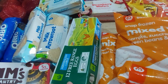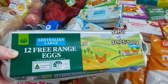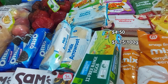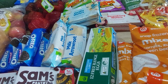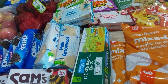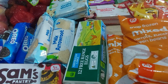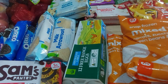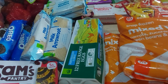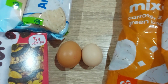All right, then we've got free range eggs, just the large size. I do wanted to show you, because I think I mentioned before that we have chickens, right? And they are laying at the minute. But I just wanted to show you, we have bantam hens. And if anyone knows bantam hens, they're the smaller size chickens. So they lay smaller size eggs. And I'll just grab one and give you a quick comparison. Hang on a second.